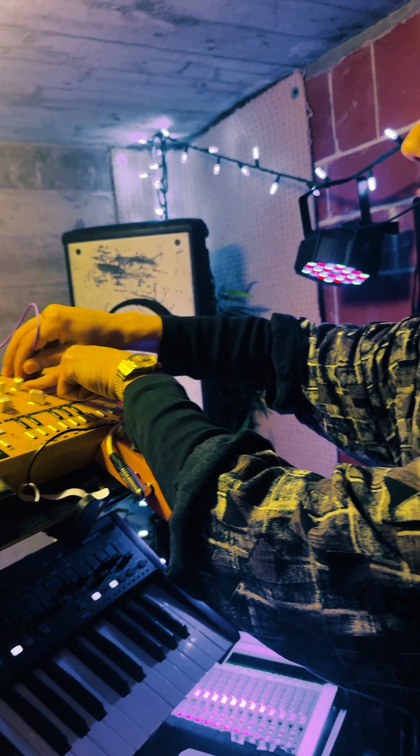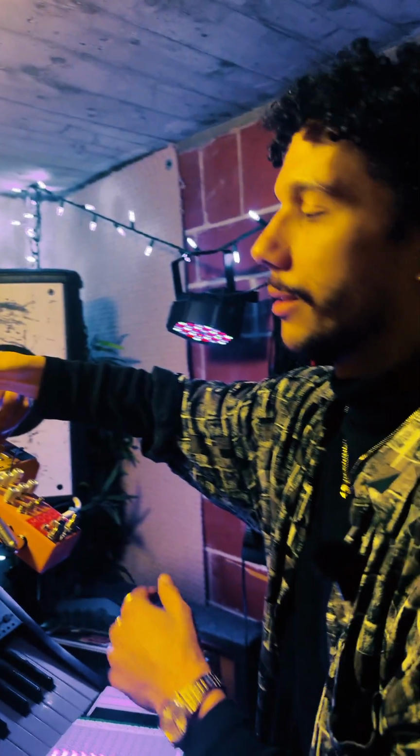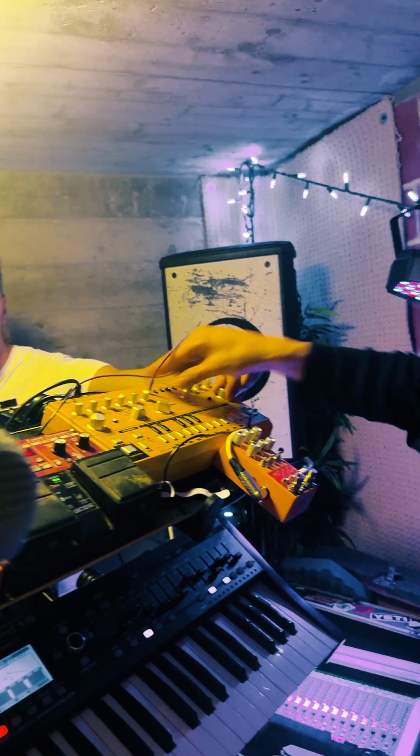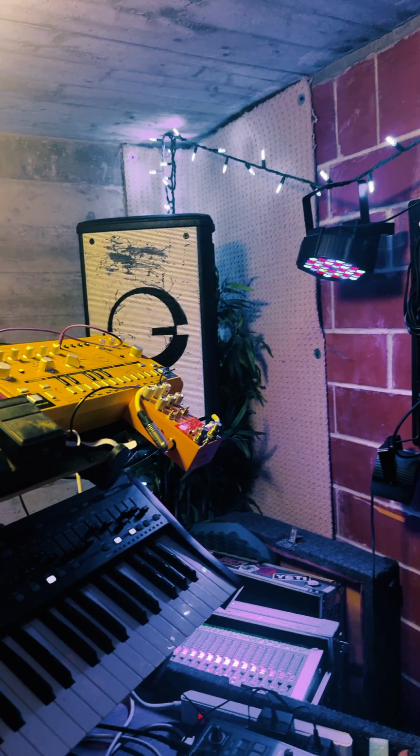So if I take this out, then you get the melody, right? Do you ever use just the 303 on its own, or is the O-Coast always on? Oh yeah, it depends on the track. You just unplug the patch cable.